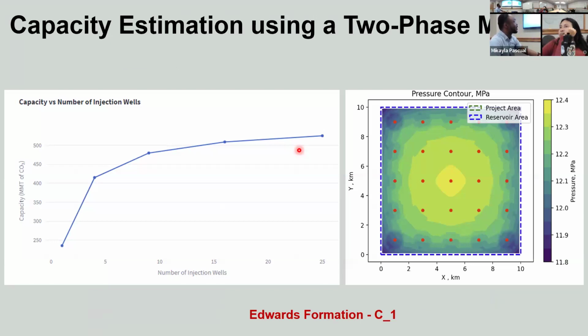sorry, I think I have a power outage. I think my system went off or something. Is it a black screen? Yeah. Oh no. Can you still hear me? Yeah, I can hear you.